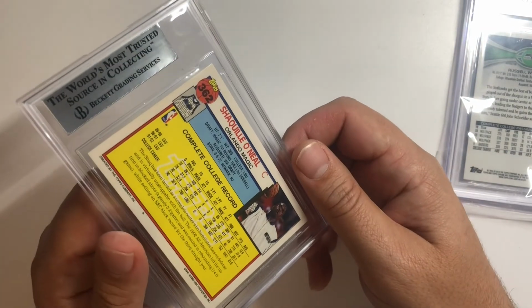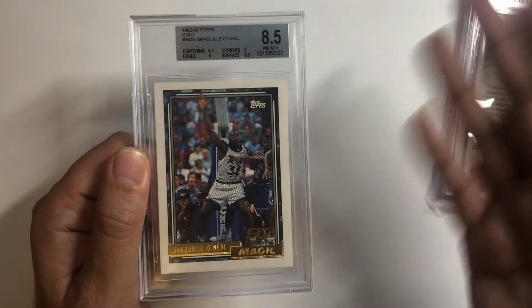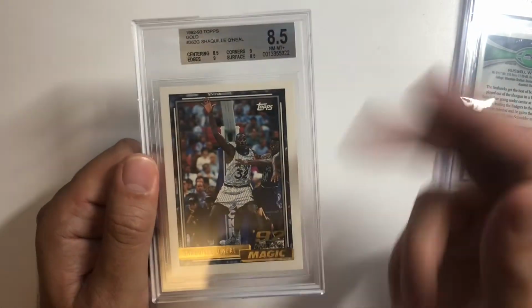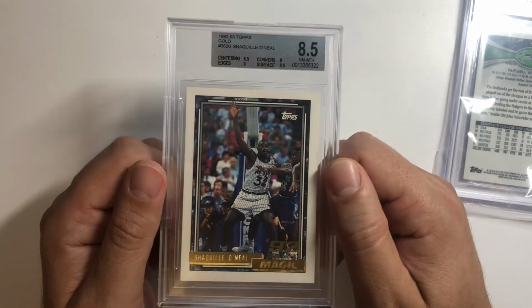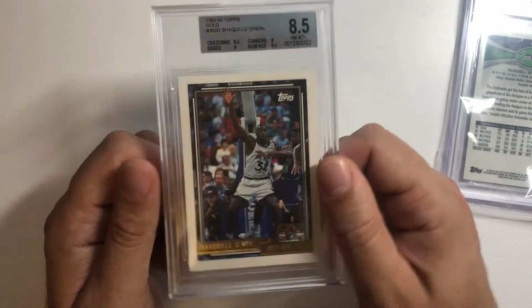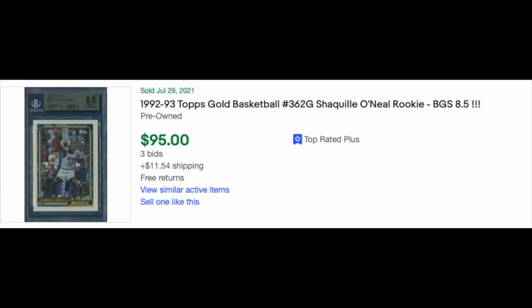So anyways, this is a card that I had low expectations for. I just thought, for getting it graded for whatever it was, 50 bucks, we'll call it, plus I got it for 50 bucks, if there was a chance it came back a higher grade, then I would be doing pretty well. But I think, honestly, an 8.5, I'm probably right about where it was raw. So anyways, it is what it is.